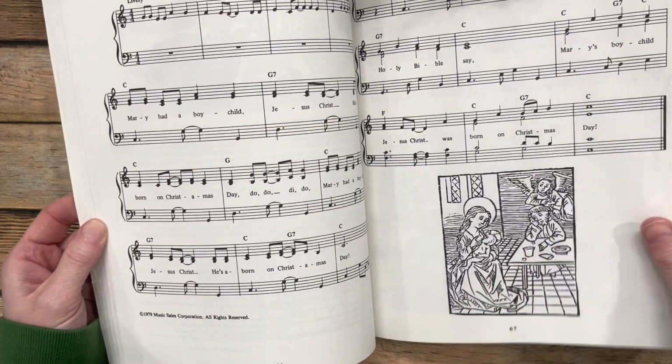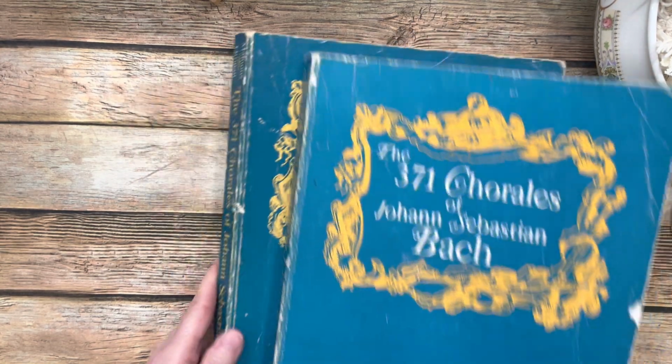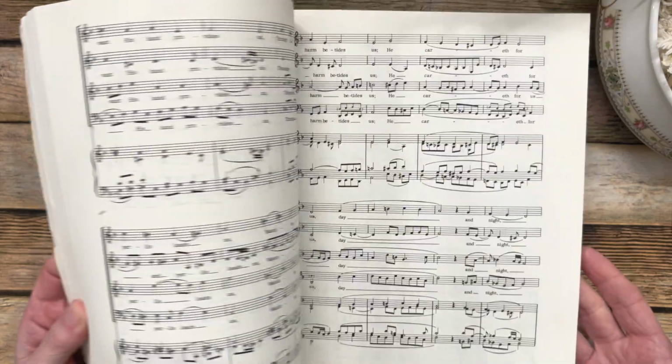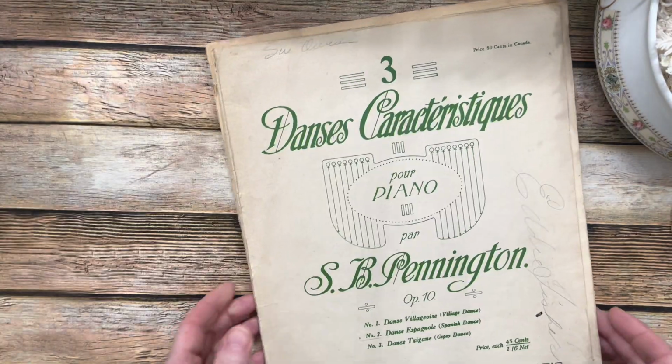Super neat. I like the images. Definitely coffee dye this. And then there were 2 of these in there. So plenty of music paper. Not that I needed any, but it's the fun and joy of it, for me anyways. Especially when it's marked down super cheap on top of the cheaper thrift store prices.